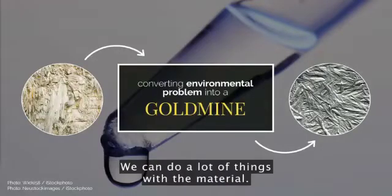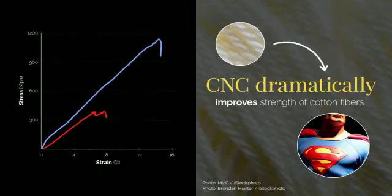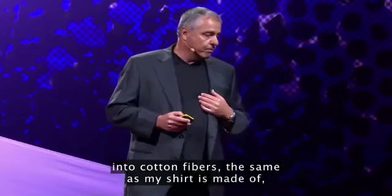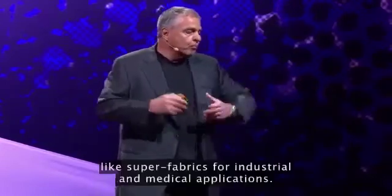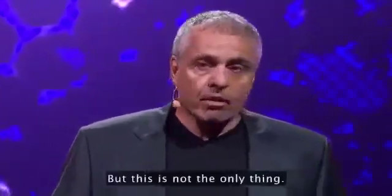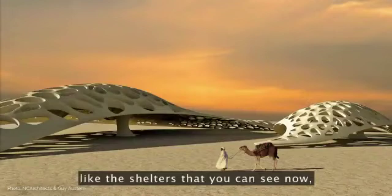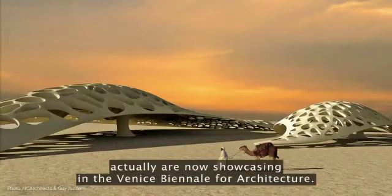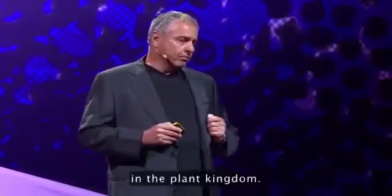We can do a lot of things with the material. For example, we have shown that by adding only a few percent of nanocellulose into cotton fibers, the same as my shirt is made of, it increases its strength dramatically. So these can be used for making amazing things, like super fabrics for industrial and medical applications. But this is not the only thing. For example, self-standing, self-supporting structures like shelters that you can see now are showcased in the Venice Biennale for Architecture.